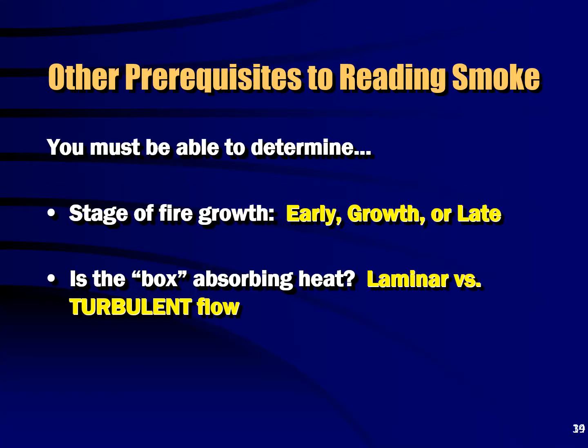Other prerequisites to reading smoke. You must be able to determine two things. The first one we're going to look at is the stage of fire growth. Obviously, we want to make entry into the structure before flashover. We do not want to make entry into the structure at late stage growth right before flashover. We have to be able to determine from the smoke, is it safe to make entry into the structure? That's the whole purpose of doing this. So if we look at early, middle, or late stage growth, we're making a determination off of that stage.